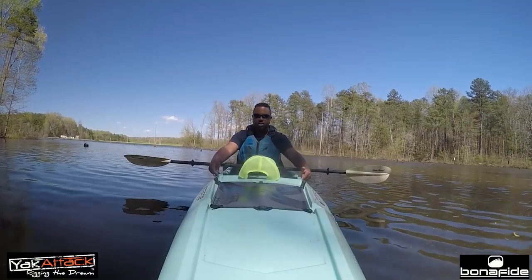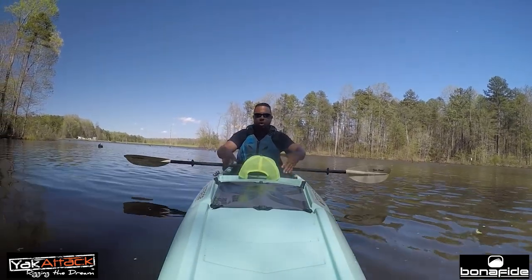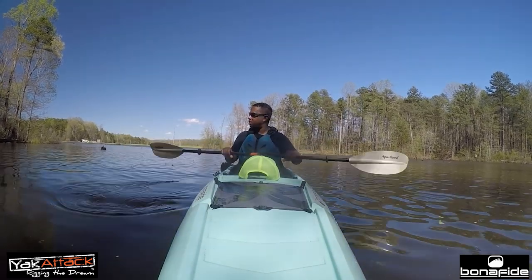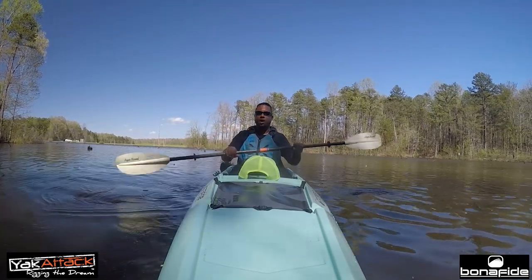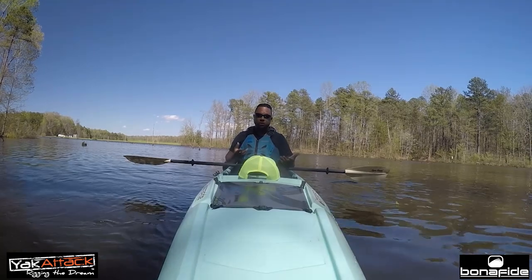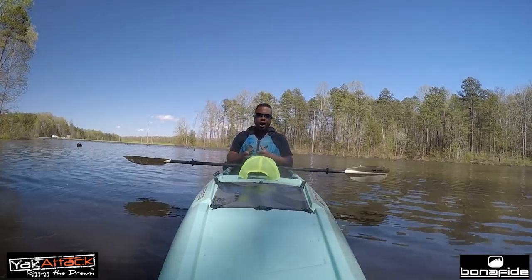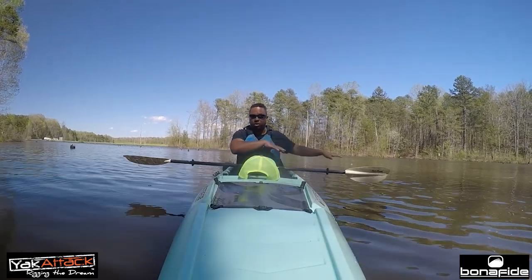If I was to drill through this and mount something here, then the screws would protrude on the inside of the cockpit where I could hit them. There's not a lot of places on most sit-in kayaks for mighty mounts and track mounts and all those sorts of things. Again, this is a special boat. They thought about that. There are surfaces on this boat, but nowhere near the amount of mounting options that you have on the sit-on-top Bonafides.